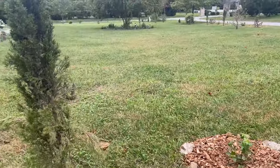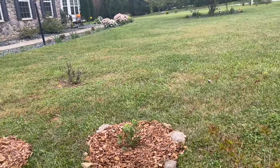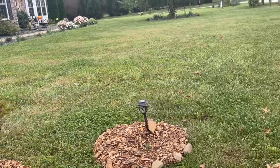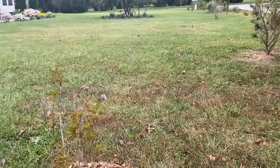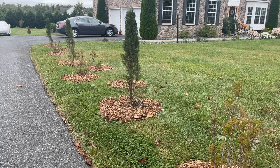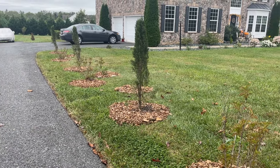And again, these are all mirror images, so everything that you see over there is gonna be another black chokeberry, another weigela, and another of the Italian cypress. Everything. So all this corner over here is three Italian cypress, four of the weigelas, and then three of the black chokeberries.